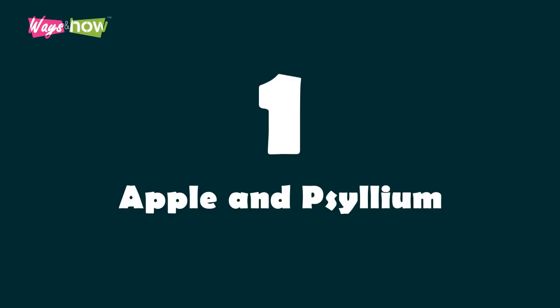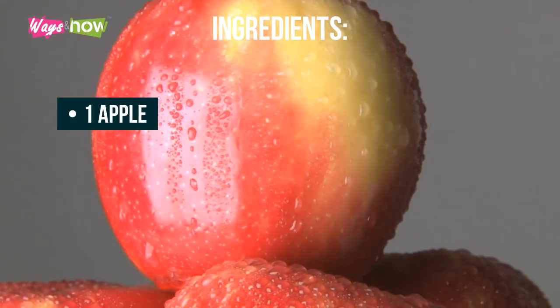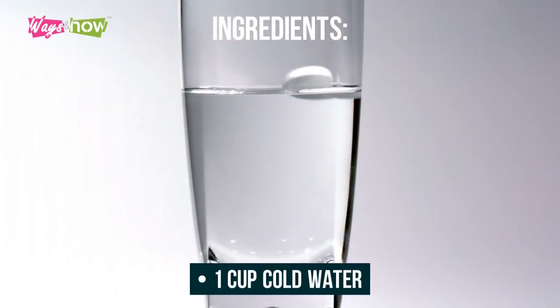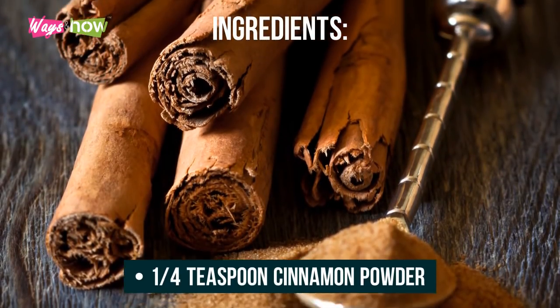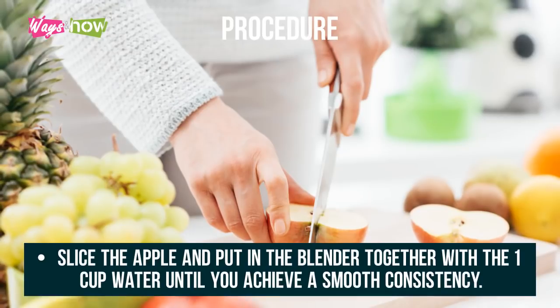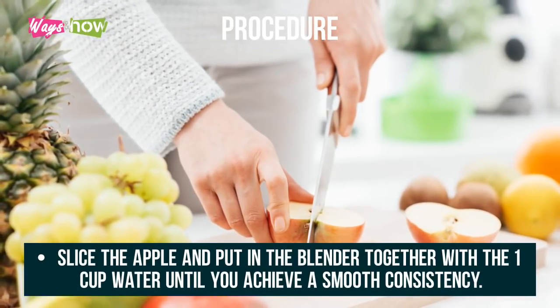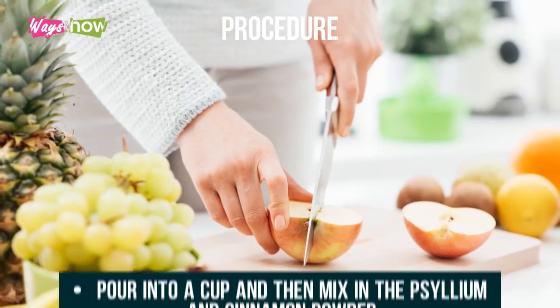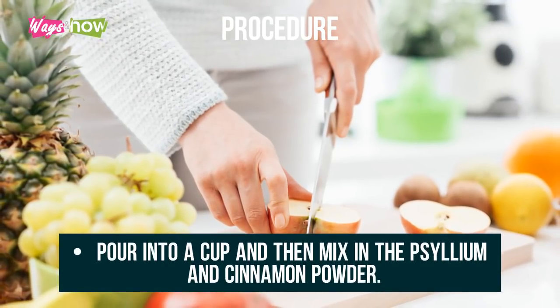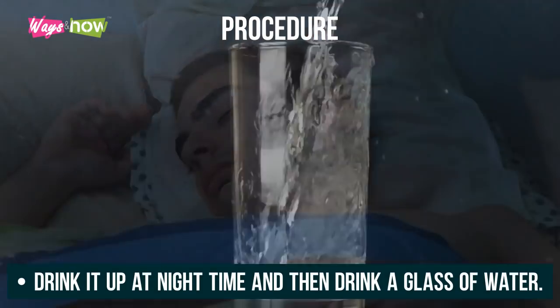1. Apple and psyllium. Ingredients: 2 teaspoons psyllium husk or powder, 1 apple, 1 cup cold water, 1/4 teaspoon cinnamon powder. Procedure: slice the apple and put it in the blender together with the 1 cup water until you achieve a smooth consistency. Pour into a cup and then mix in the psyllium and cinnamon powder. Drink it up at nighttime and then drink a glass of water.